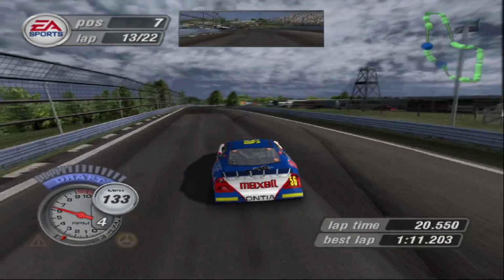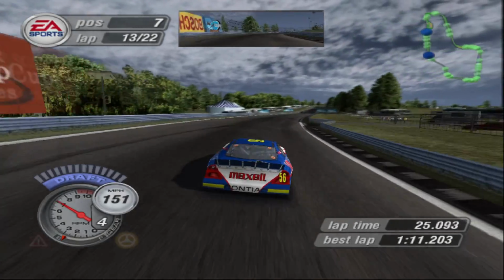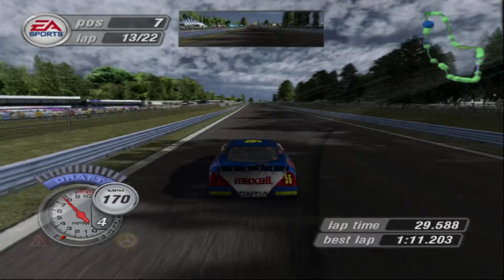We've done a really, really good job at taking care of the tires, and we've also done a really good job at managing as long as we can with the fuel. Yeah, we can make it to the end. I think we can.